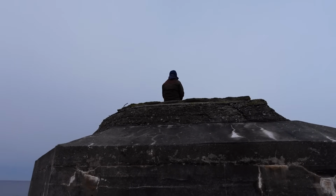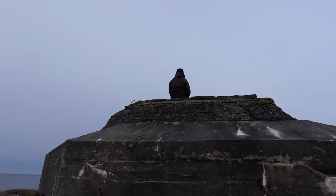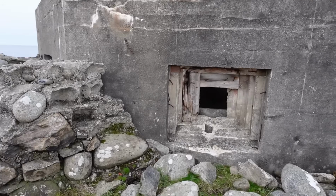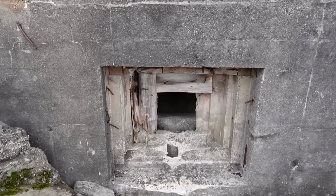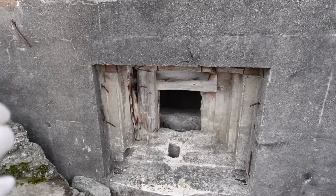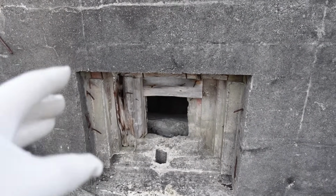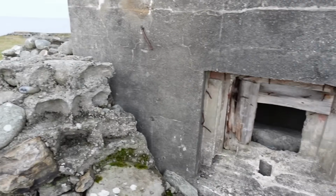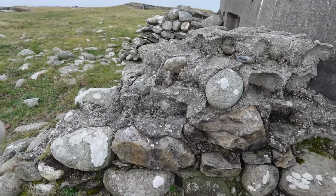Eagle Eyes, nothing can stop him. He is on the top. I'm going to see actually if I can get up there myself. But I just wanted you to see this. You can see the wood here in the openings. That is to prevent the ricocheting of bullets hitting that, so getting into the bunker itself. Very smart. These are to protect it from the flanks.